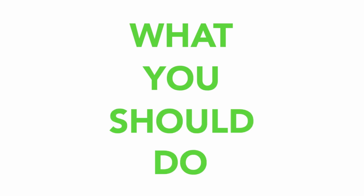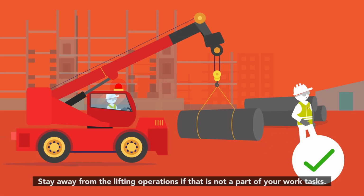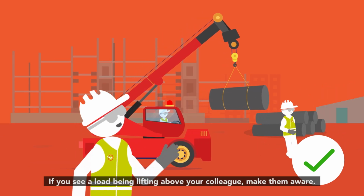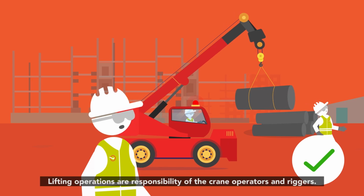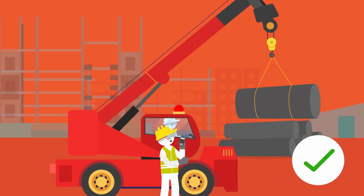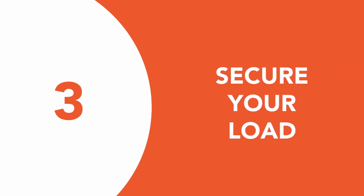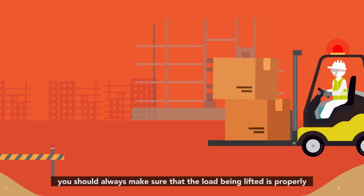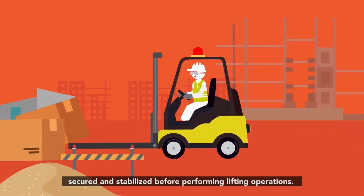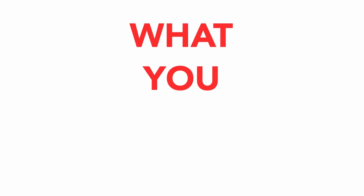What you should do. Stay away from the lifting operations if that is not part of your work tasks. If you see a load being lifted above your colleague, make them aware. Lifting operations are the responsibility of the crane operators and riggers. 3. Secure your load. You should always make sure that the load being lifted is properly secured and stabilized before performing lifting operations. What you shouldn't do.